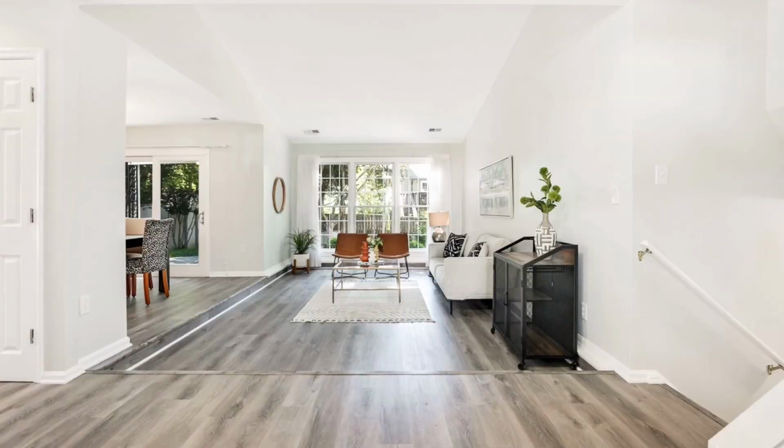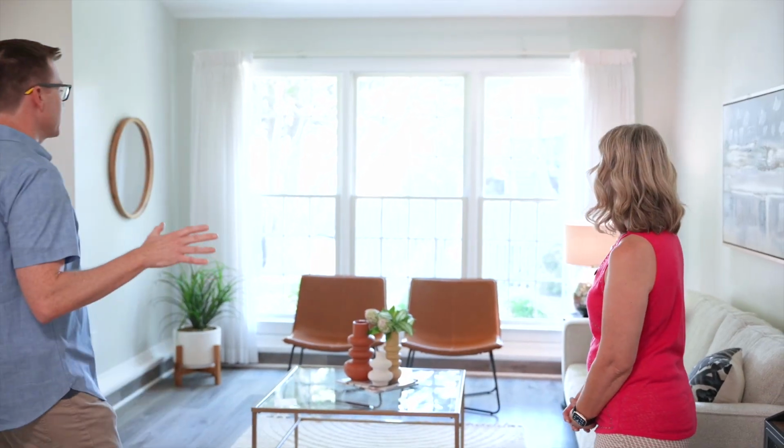What we want to do is go behind the scenes and tell us what is going on to get to envision this. Let's just start right here in this living room. So sure, we're looking at the living room. Tell me a little bit about what you start to envision when you're looking at a house with all the stuff that was in it before.